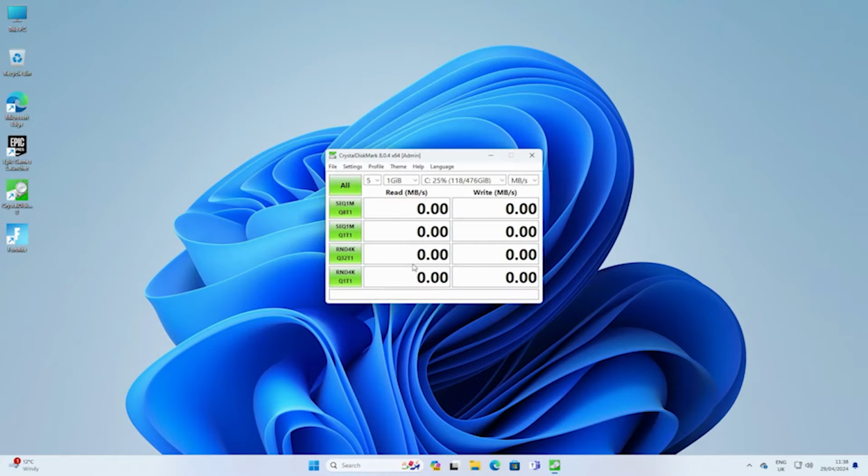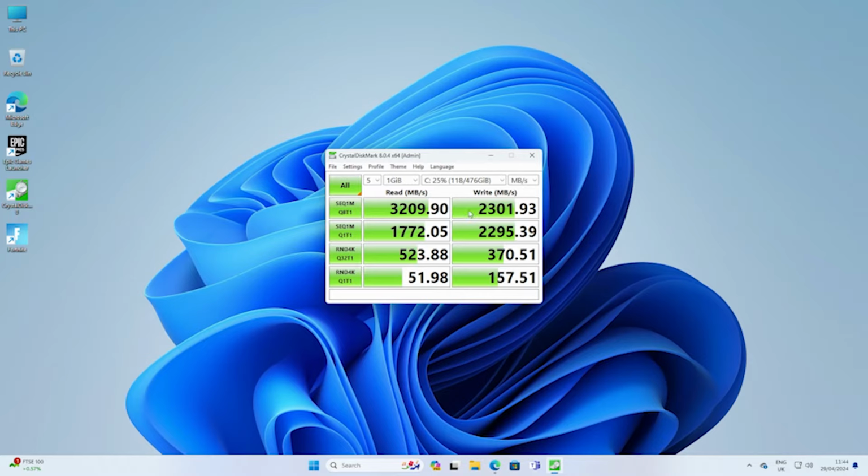So let's go ahead and test out the speed of the NVMe SSD, which Geekom have included in this package. So this will just take a few minutes to run this test. Now, as you can see, some pretty impressive speeds here, over 3 gigabits per second max for read speeds and over 2 gigabits per second max for write speeds.